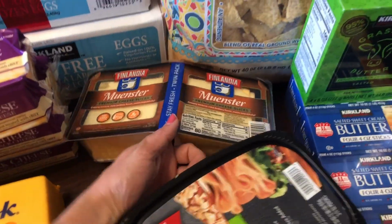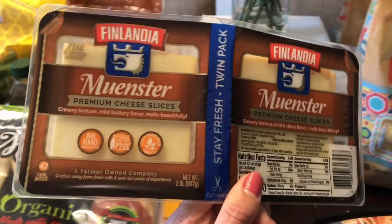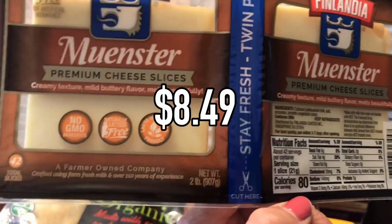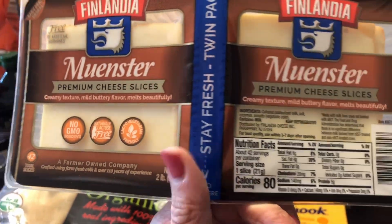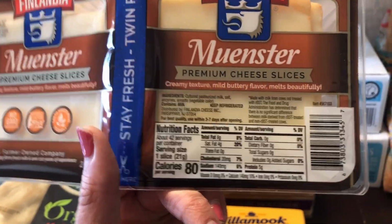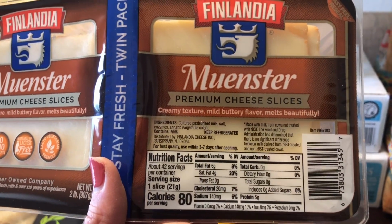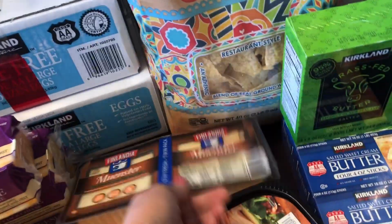Then I love this Munster cheese. This has been probably my favorite sliced cheese that I've been getting every single month. It does have a very creamy texture. It's so good in a grilled cheese sandwich with some sauerkraut. Also made from milk that didn't have any of the growth hormone. So I do like that.